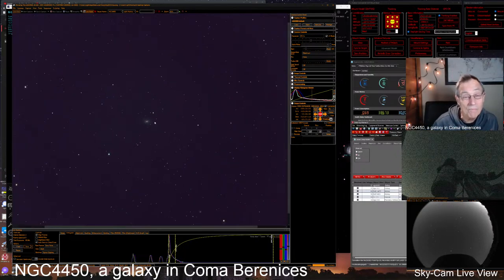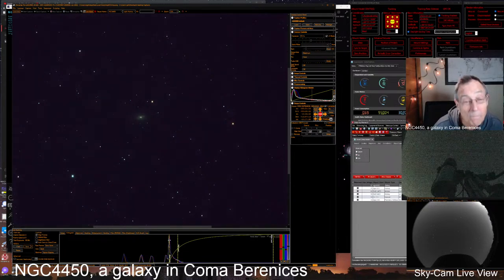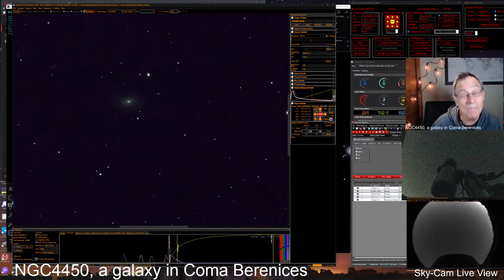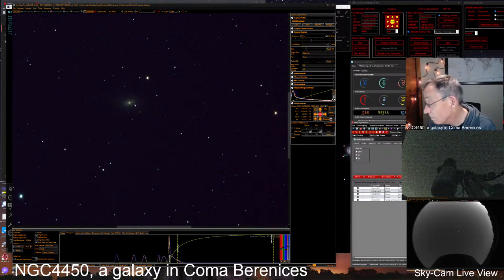There it is. Boy, that's going to have some detail in it. Nice. After 80 seconds, it's got one of those dark dust lanes. It's going to make it look like an eyeball.